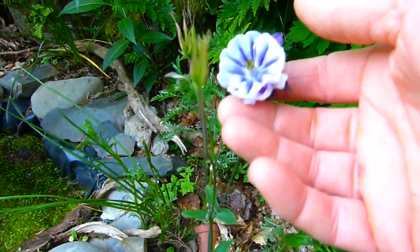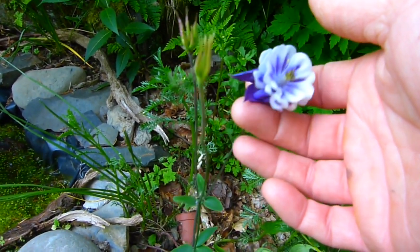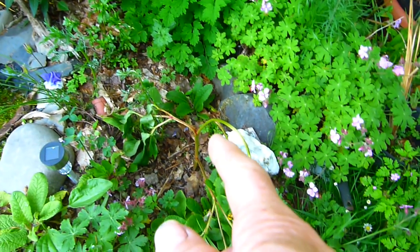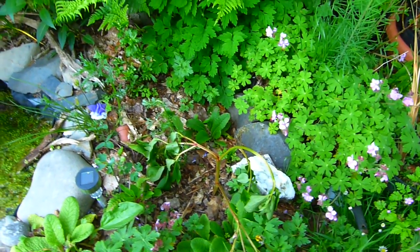I don't plant these, they just come by themselves. Isn't that a gorgeous flower? Lovely and blousy. I've got some more blousy ones around the corner, so I'll show you them in a minute. I did try and transplant a peony. It's wilted a bit, but I'm sure it'll be fine. I'm sure it's going to come back.